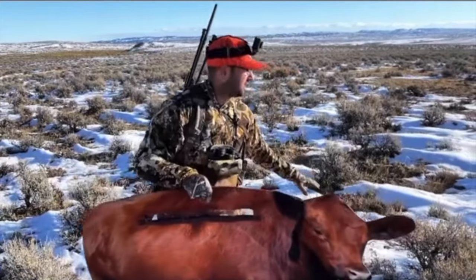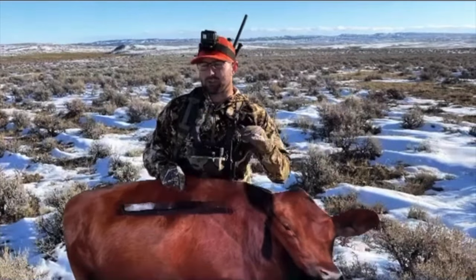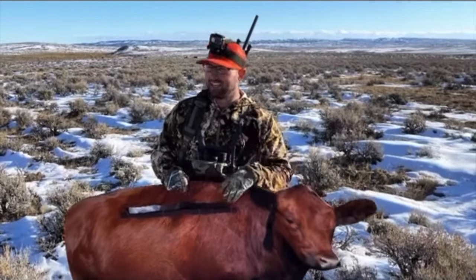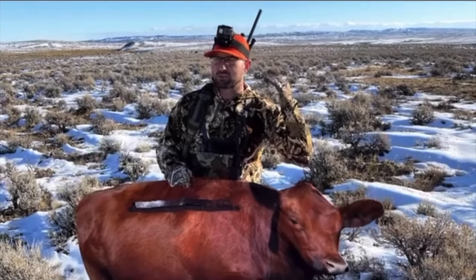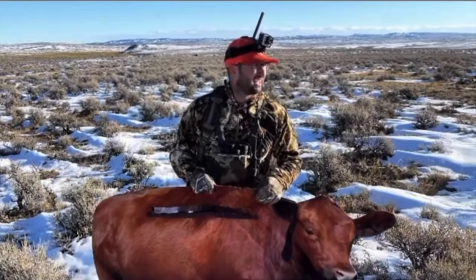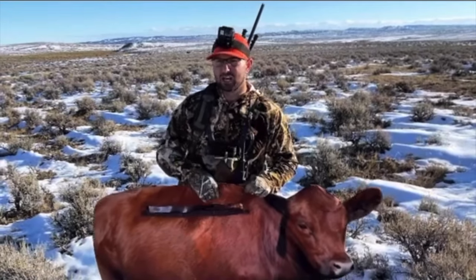All the sagebrush is too tall. I couldn't get down and get a stable shot. So we thought about shooting off of Jared's back. That would have been crazy. He was still breathing hard, and that muzzle would have been right by his head, so we didn't do that. And then finally, I didn't want to lose the opportunity, so I took a freehand shot, missed.